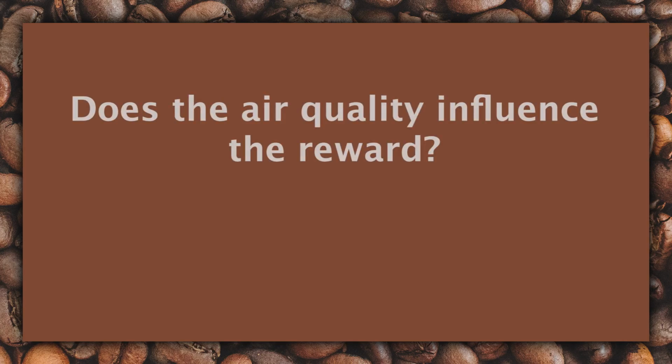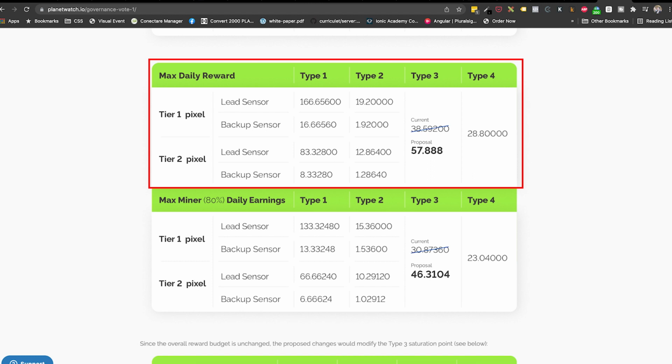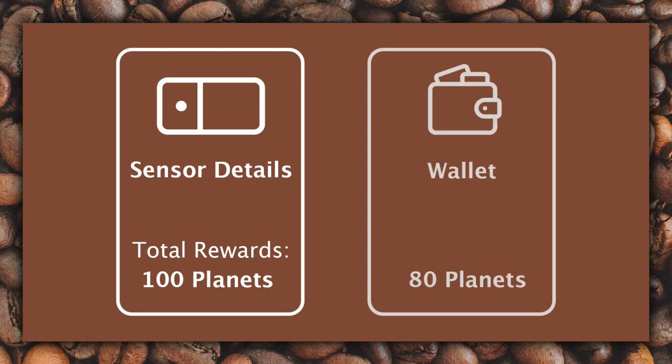So no, it does not matter for the reward if the air is clean or polluted. PlanetWatch is rewarding us for measuring the reality with our sensors and sending the data to them. If we put all the daily streams together, we end up with a maximum daily reward for each type of sensor, and out of that we get 80% and PlanetWatch the rest of 20%. This is why we see a different number in the sensor details under the reward gained than what we see in the wallet. We get 80% of that total reward.